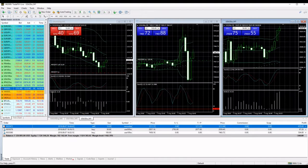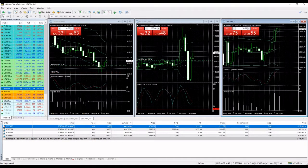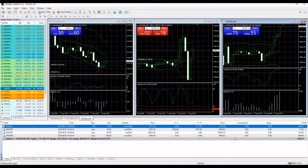And on USA 100, guys, we go again on USA 30. Another trade on USA 30. There we go on USA 100. This is good, guys. On USA 30, we are making $300 within 1 minute. Not even 1 minute, we are making $300. Okay, on USA 100, we are at $500 up, guys. It's a nice move, guys.